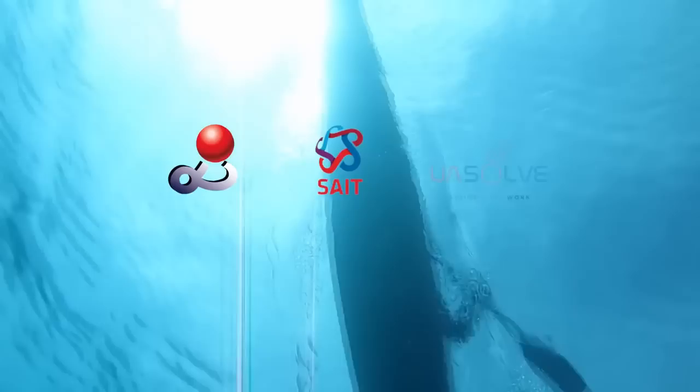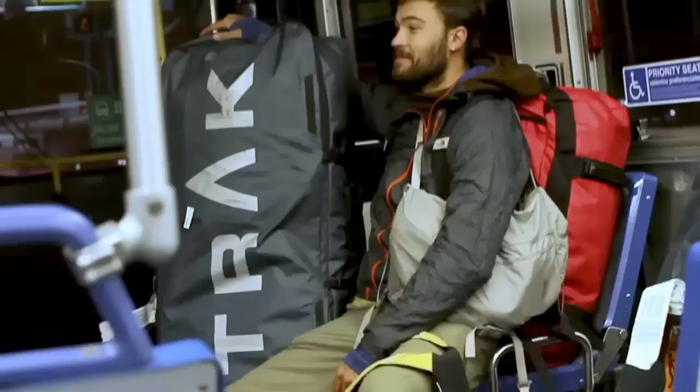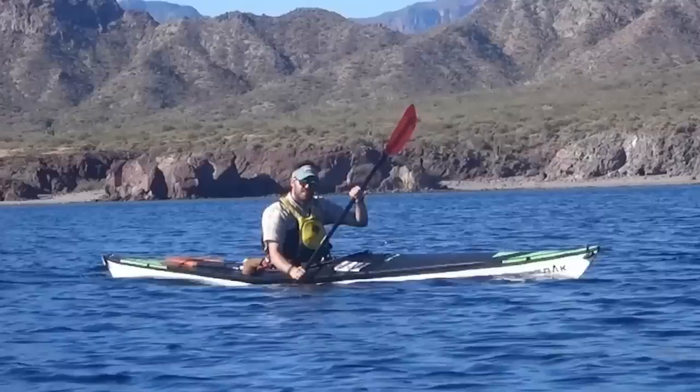To make all this a reality, we've been working with an amazing team of engineers from some of Canada and the world's best organizations. So yes, this is a small bag, and it holds inside it the world's most incredible touring kayak. One you can grab from your room, pack on your back, take anywhere in the world, and paddle on any water, with your mind at ease that you're ready for whatever lies ahead. That's a real touring kayak. So if you're an adventurer that won't settle for anything but the best, get a Track and discover the ultimate touring kayak. Track.